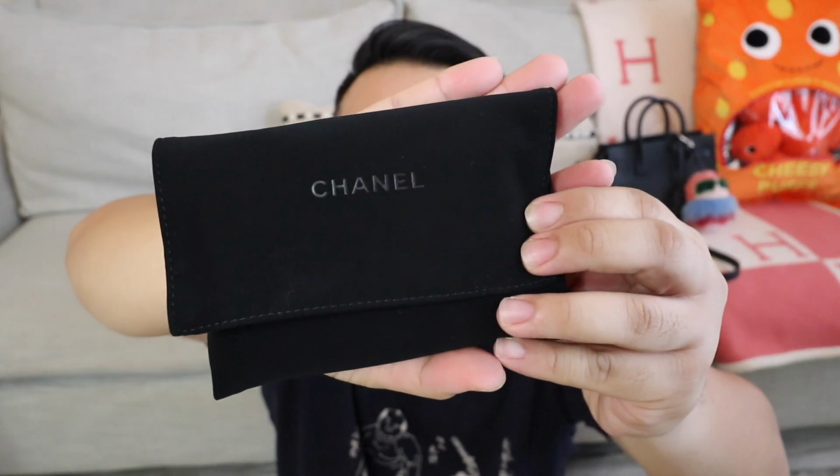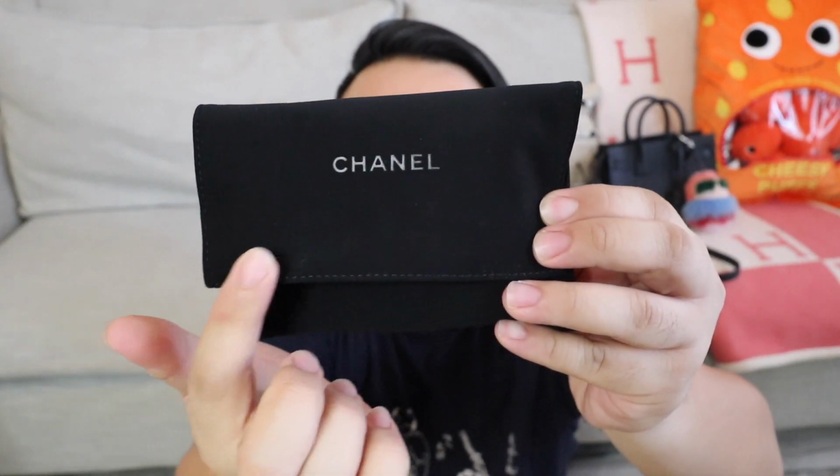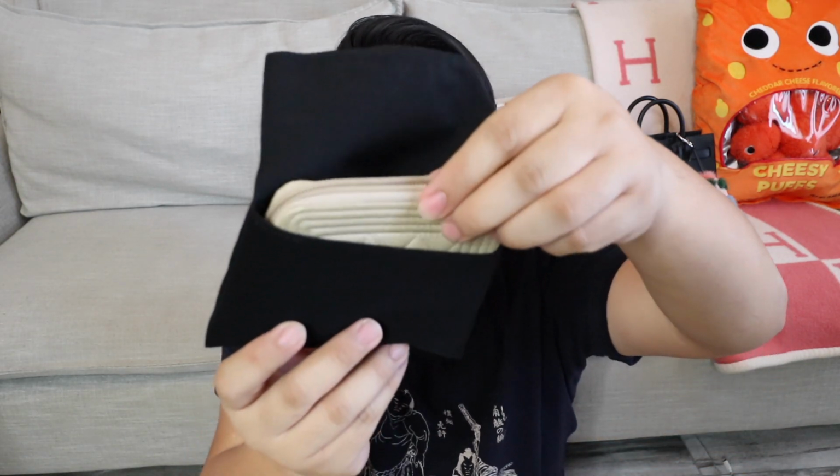Okay, do you see this? Little dust bag. Oh, there it is. It's catching the light. Chanel. I'm so excited. Oh my gosh, it is so nice. Okay, so there's the dust bag. We're just gonna set it over there.